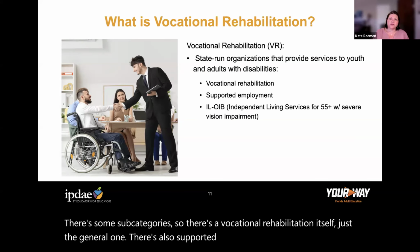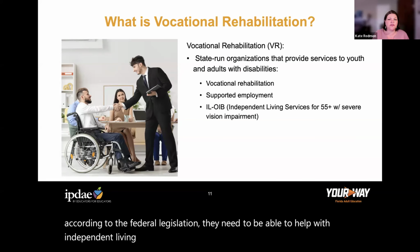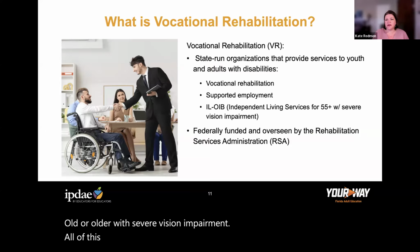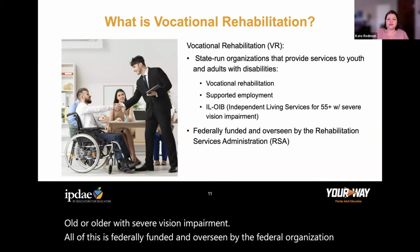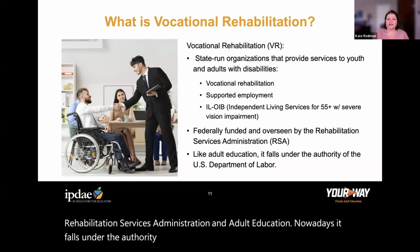And according to the federal legislation, they need to be able to help with independent living services for people who are 55 years old or older with severe vision impairment. All of this is federally funded and overseen by the federal organization RSA, Rehabilitation Services Administration. And like adult education nowadays, it falls under the authority of the U.S. Department of Labor.